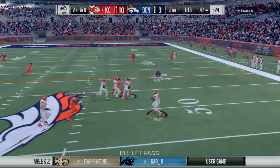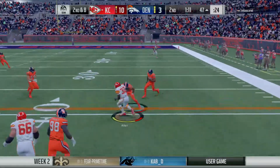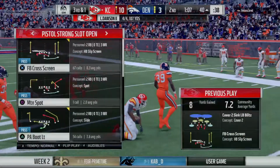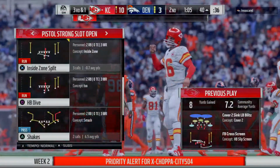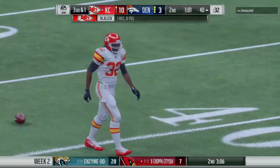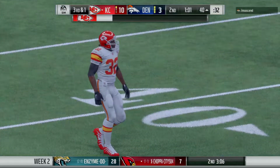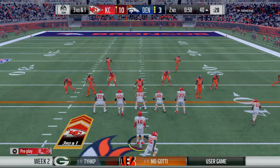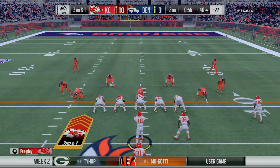Back to throw here. They'll try and set up the screen. It's complete. And he is hit pretty hard from the side as he's knocked down. Looks to be right around the 40. It'll be a pickup of 8 on the screen, and it sets up a 3rd down. This is 3rd and 1. Very likely 4-down territory, even if they don't get it, though.